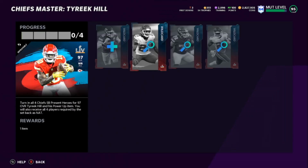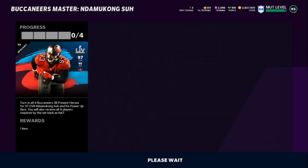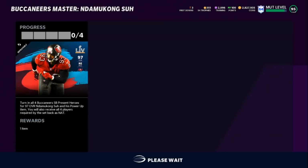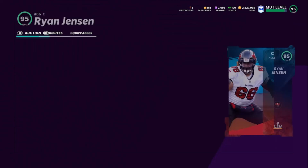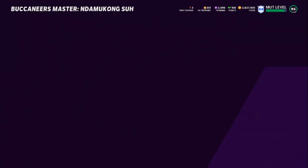So that is all profitable if you pull duplicates, but obviously you want to pull the pieces to get you into the set. But if you pull the Buccaneers, if you pull the Mike Evans, it just is what it is. You got 140K right there. And then if you pull these cards, the Ryan Jensen, all these other cards, you can see here 100K. This is a snipe for 73. I'm just going to go ahead and buy that and repost it right quick. All right, but it already expired.